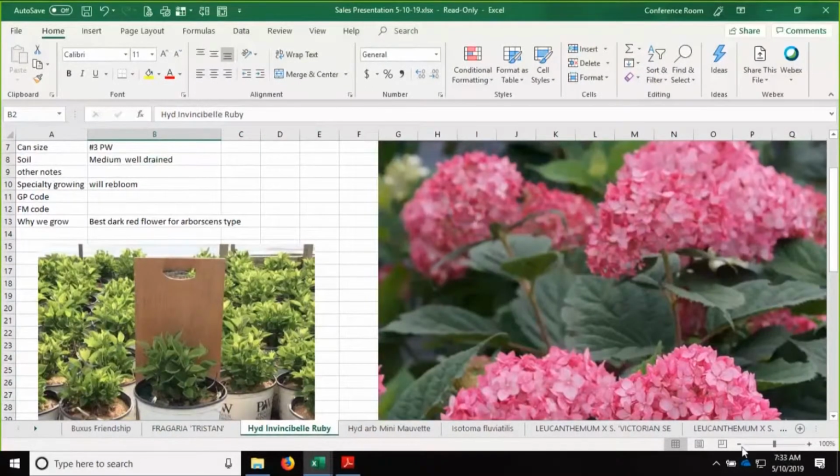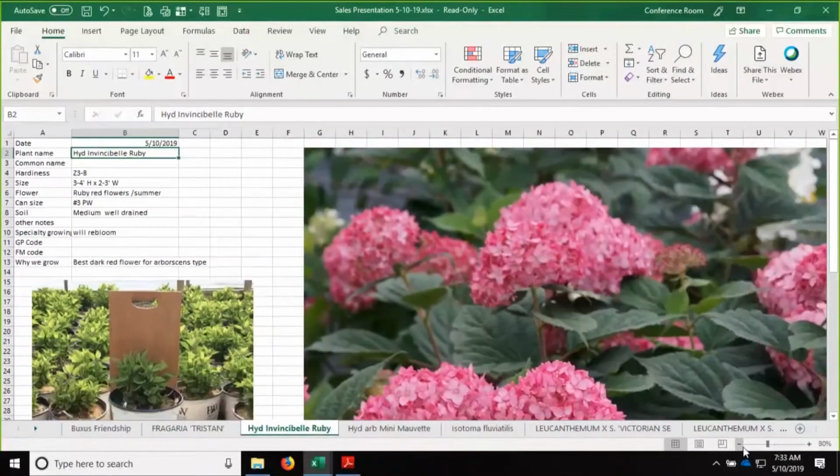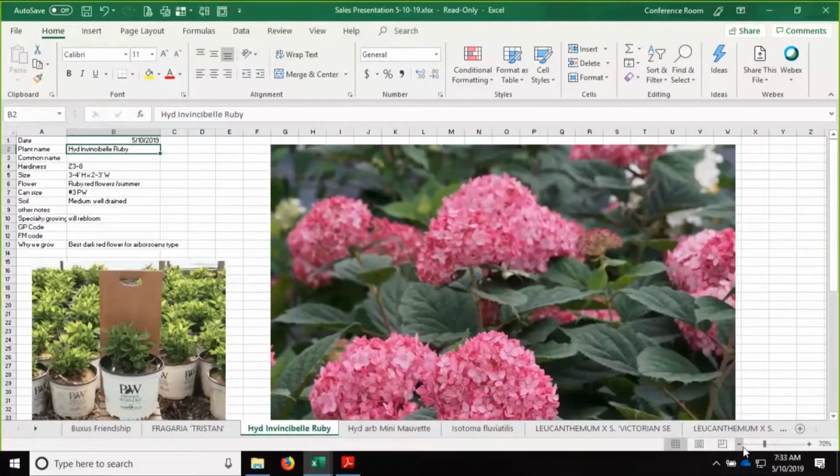Wanted to talk a little bit about some arborescens types. Some of these, like Invincible Ruby, we've had it a couple years. Many of that we've had a year. They're arborescens. As you can see in the picture, we do trim them all the way down to the ground. This gives you a nice flush of growth coming out in the spring. They will have a darker red flower. This is probably the darkest red of all the arborescens red ones that we have.